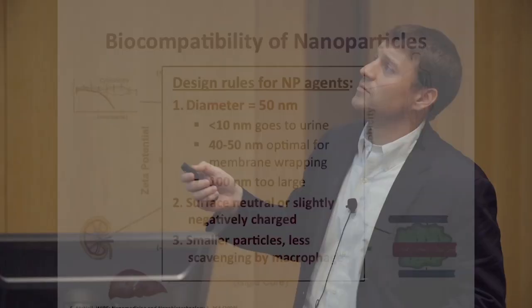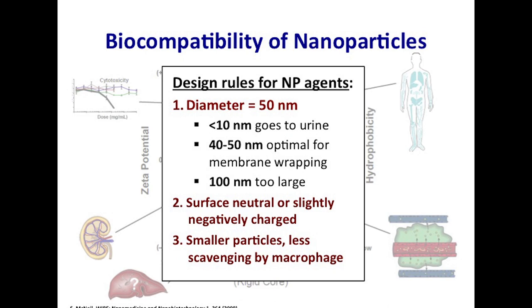to come up with exactly how it behaves. There are some design rules. Very small particles, less than 10 nanometers, are filtered at the level of the kidney oftentimes, and they're found in the urine, so they have a very short circulating half-life. With 40 to 50 nanometer particles, cells tend to like those with regard to wrapping the membrane around particles of that size. And 100 nanometer particles tend to be a little bit too large. The reticuloendothelial system, surveilling dendritic cells and macrophages, love pulling these things out of circulation and gobbling them up, whereupon their circulating half-life is extremely low.